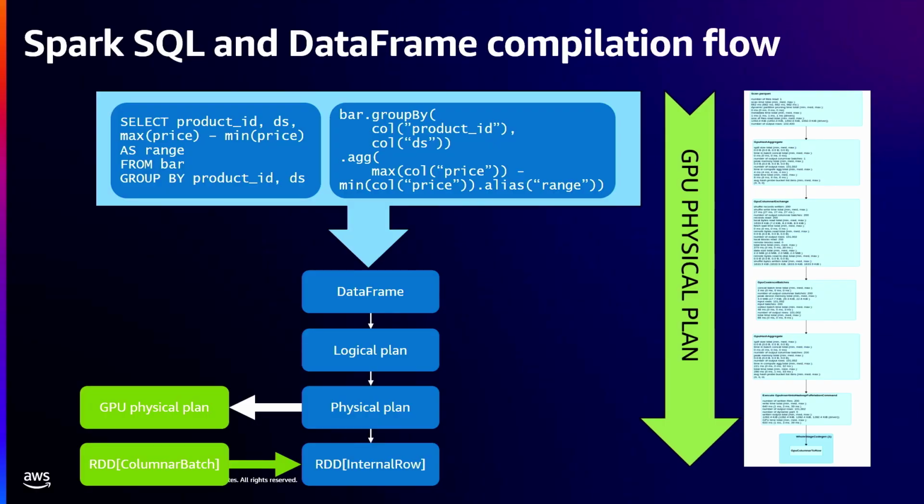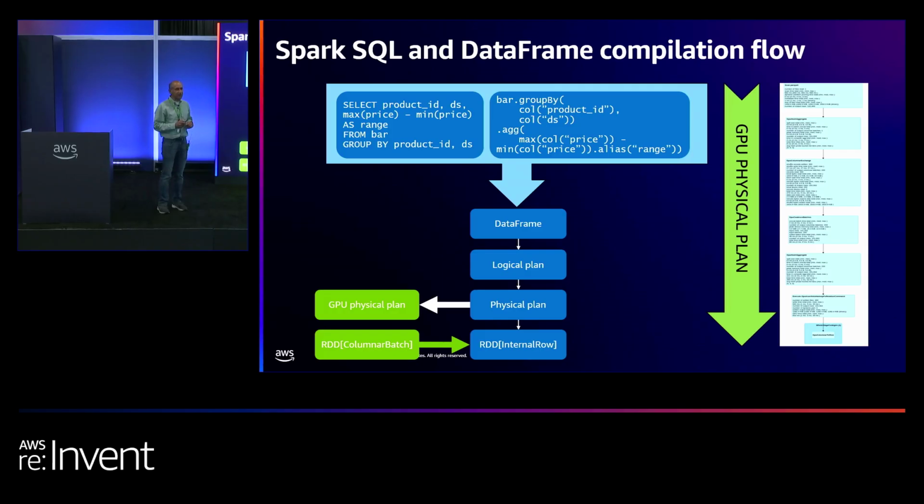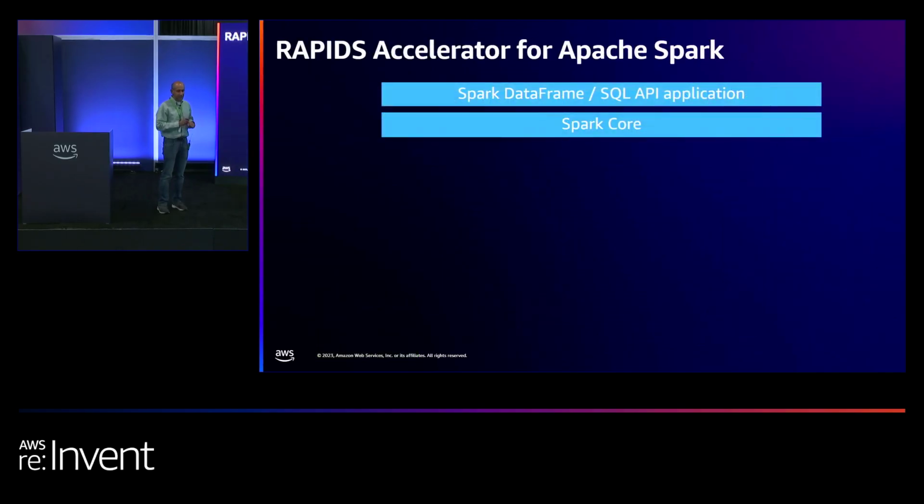And here's an example of a GPU physical plan. I know it's a little bit small, but the CPU exec operations are replaced with the equivalent GPU operations. So to take a closer look at what's happening inside the physical plan, let's start at the top. So the user still writes their Spark data frame or SQL API application running on top of the Spark core. They do need to make a config change to call the RAPIDS Spark plugin. The plugin is available for download on Maven Central or already integrated into Amazon EMR.